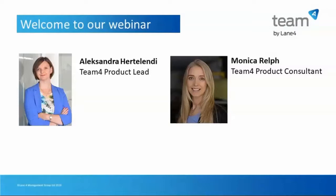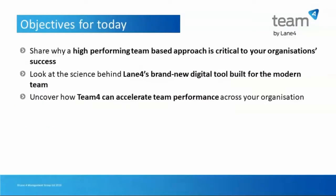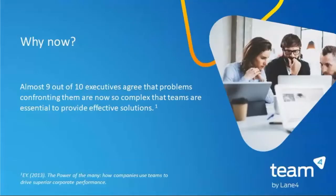Great. So my role on today's webinar is to really help people understand why, how, and when Team 4 might work within the organisation. And these are our objectives for the day. So we really want to share our approach to why high-performing teams is critical for your organisation's success. We're going to have a brief look at the science behind Team 4 and help share how the science has basically helped the product to evolve into a digital toolkit. And we're also going to help you guys understand how Team 4 might help within your organisation. So let's kick off, and we'll talk about the why now.